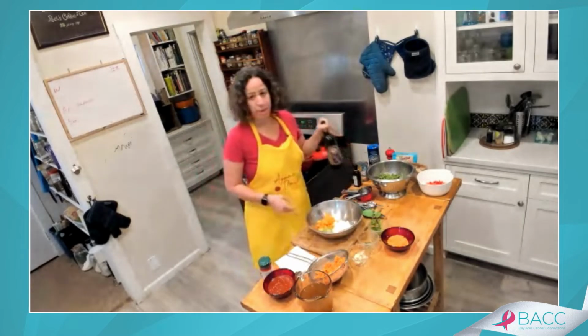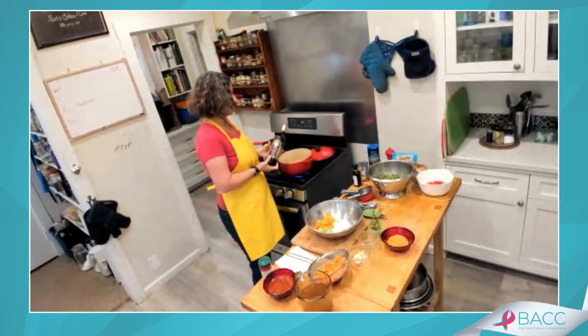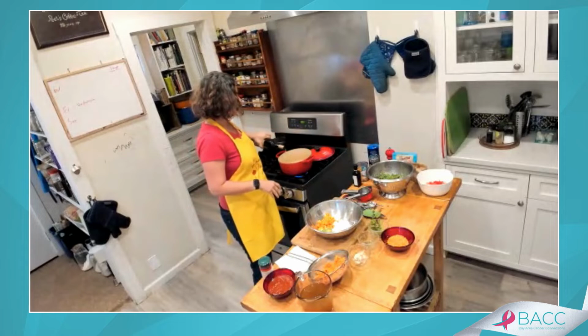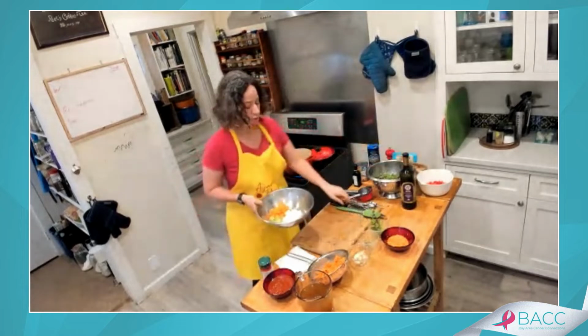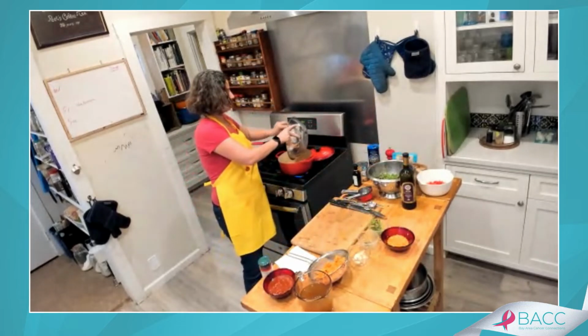Okay, so I'm going to add about a quarter cup of olive oil. You basically want to coat the pan. If you're trying to follow more of a low-fat diet, you can also just use some water here and saute your veggies in the water. So I'm going to put that in.